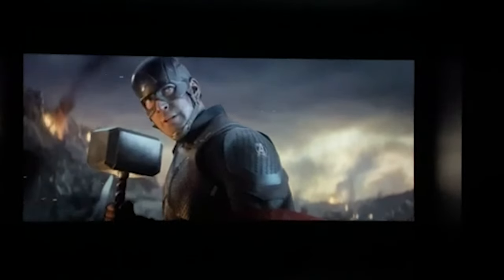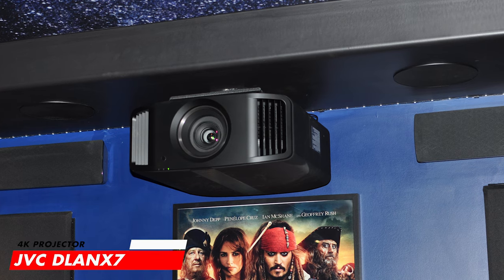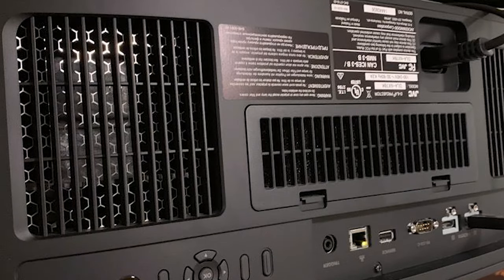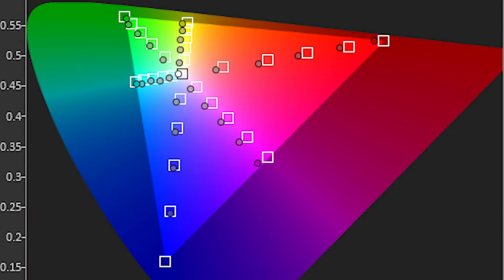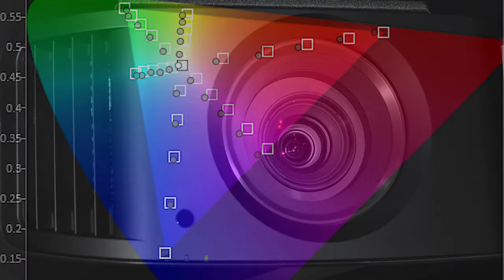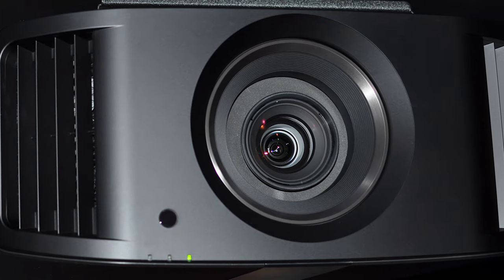High quality screen calls for high quality video, and Mike has chosen to go with the JVC DLA-NX7 4K projector. This beast is packed with the latest projection features, complies with HDCP 2.2, equipped with a 17-element 65mm diameter lens, and the list goes on. Definitely a great choice for an immersive cinema experience.